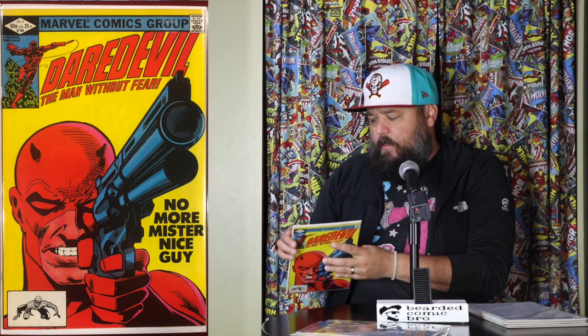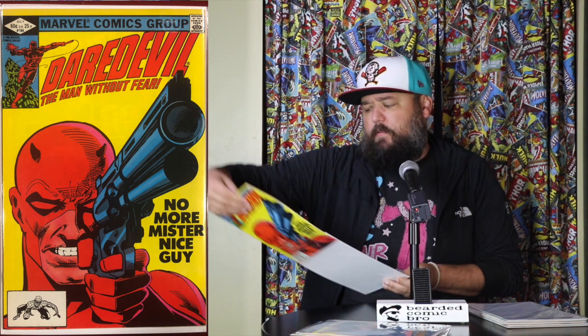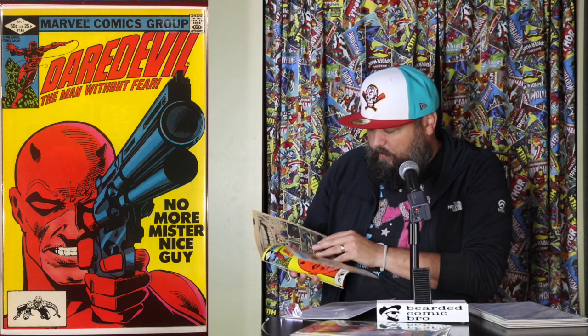Up next, I'm telling you guys, I'm cover buying a lot of stuff here. Daredevil issue 184. This is where Daredevil pulls the gun. I'm pretty sure this is during the Frank Miller run. And who was on the art? Was it Romita? I don't even know, I have to check. This is where my Marvel knowledge is not the best.